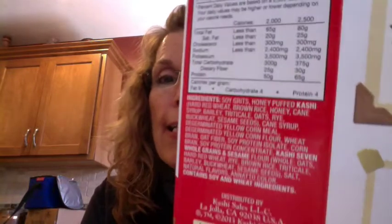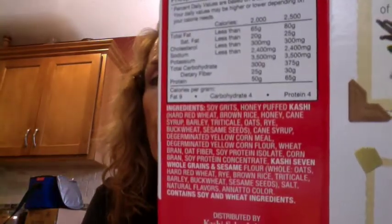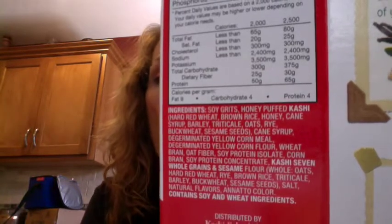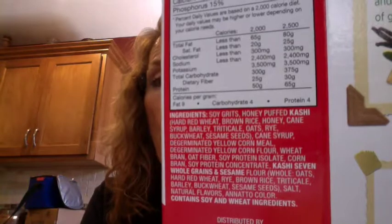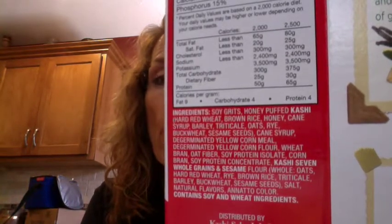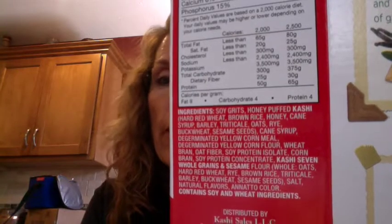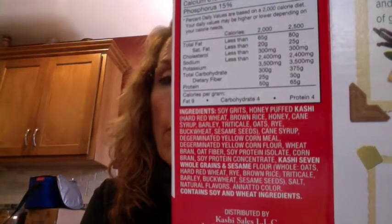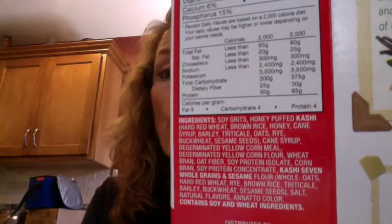So this is Kashi Go Lean cereal, which seems healthy, but let's check out the label. So the first thing you want to look at is the list of ingredients. So soy grits, honey puffed Kashi, hard red wheat, brown rice, honey, cane syrup, barley, oats, so a whole bunch of grains, some cane syrup again, some cornmeal, some soy protein, flour, different kinds of flour. The first ingredient is what it has the most of.